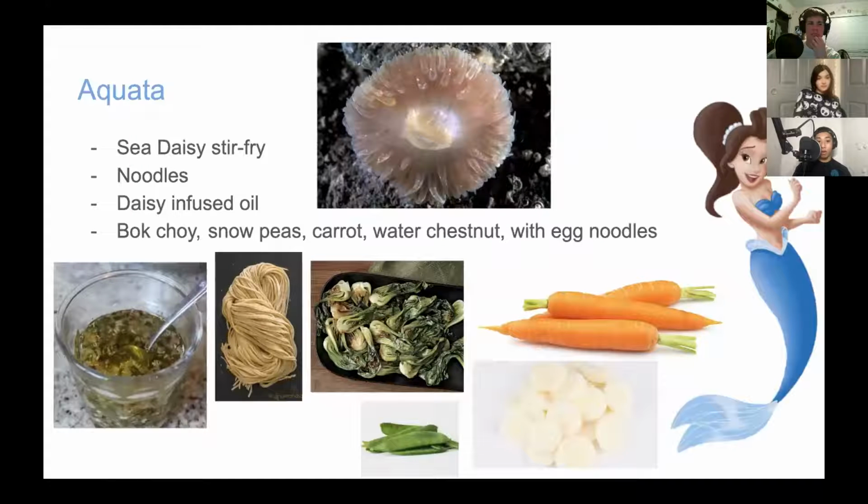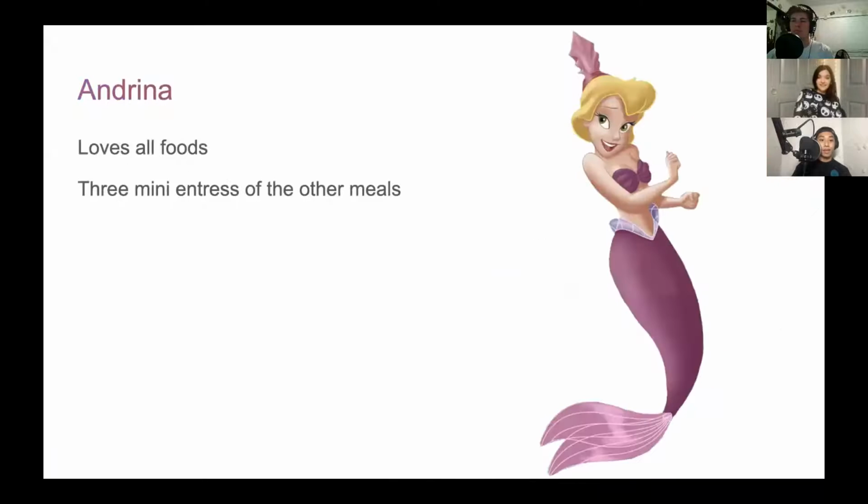And so first up we have Aquata, and her favorite food is sea daisy stir fry. It would be stir fry with noodles and daisy infused oil, and it includes bok choy, snow peas, carrots, water chestnuts with egg noodles. Nice. And then we have Andrina.